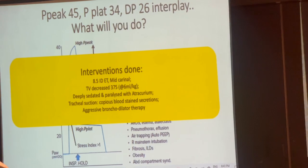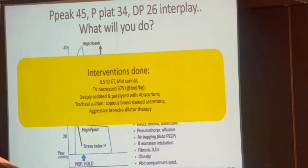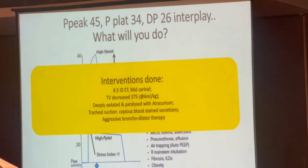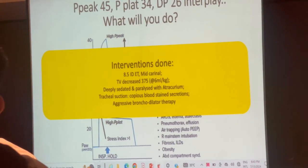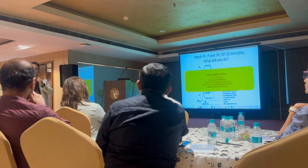So what intervention will you do? Let's say you have these numbers, what interventions do you do in your ICU? So in our ICU, we have to look for both intraluminal causes and extraluminal causes. Very nice. So intraluminal causes, as we are doing bronchoscopy in our ICU.